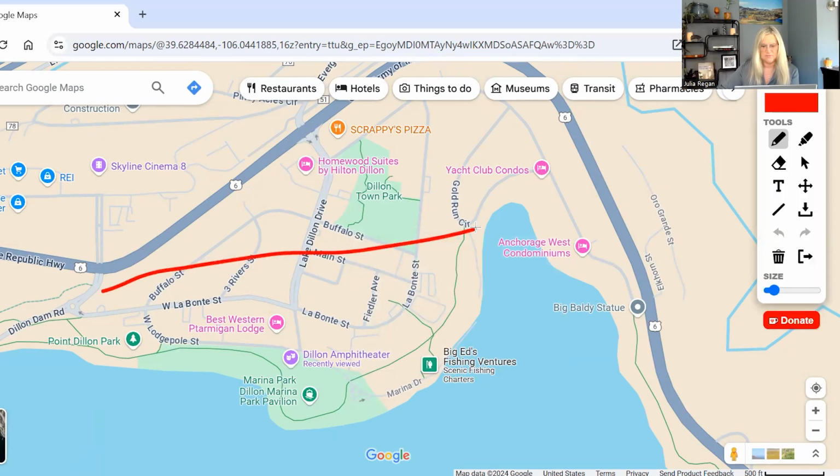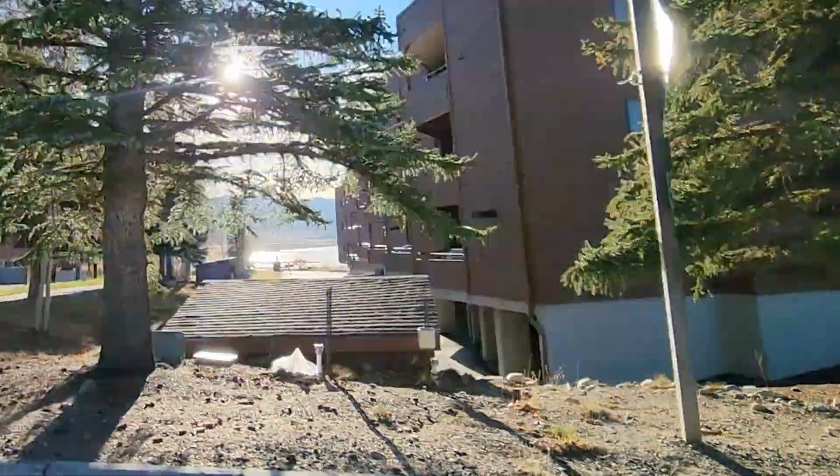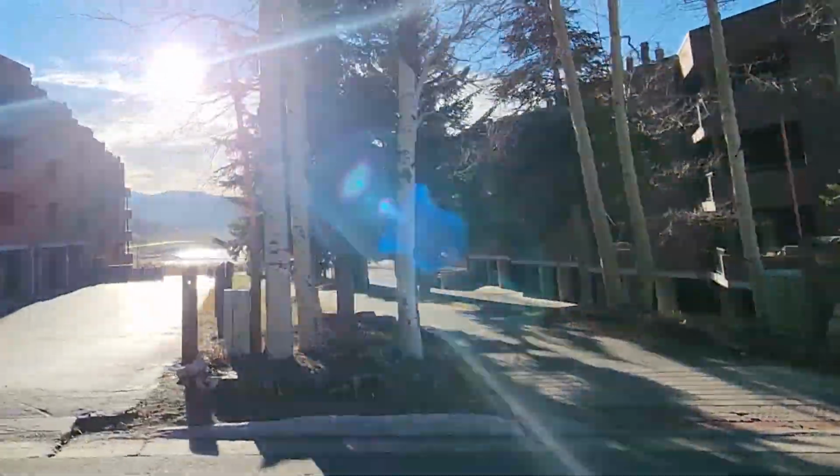Labonte Street, if you're coming right around here, most of this you're going to find has views. If you're somebody that's really interested in views, you want to look right around here, for a real small area where you can see the lake and the mountains.